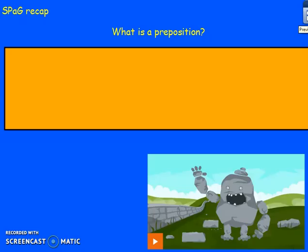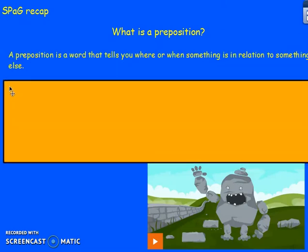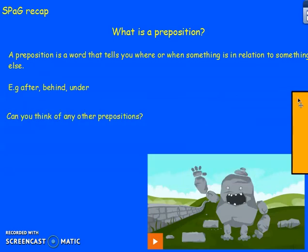For SPAG today, we are going to be looking at prepositions. So have a think, you can pause the video if you like. What is a preposition? What do you know about it? A preposition is a word that tells you where or when something is in relation to something else. For example, after tells us I went to the shop after school. Behind tells us where I stood behind the chair, and under tells us where as well. My legs are underneath the table. Can you think of any other prepositions?